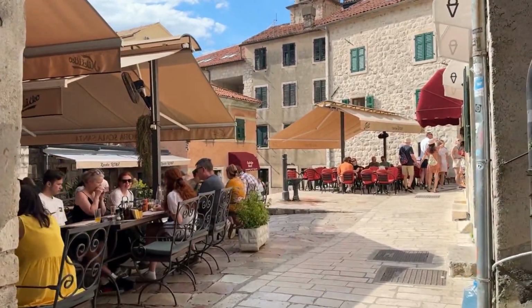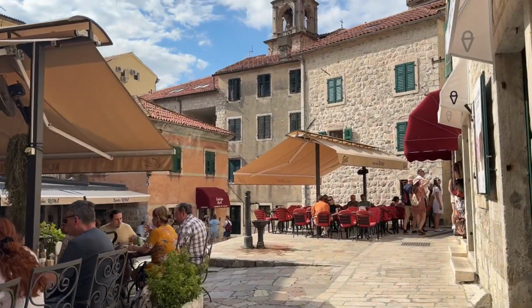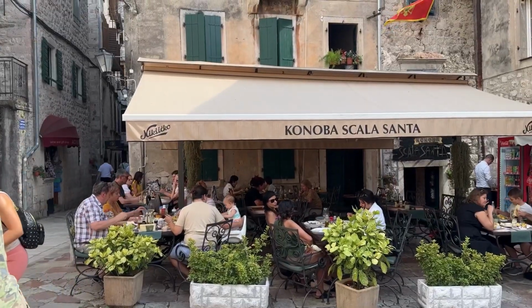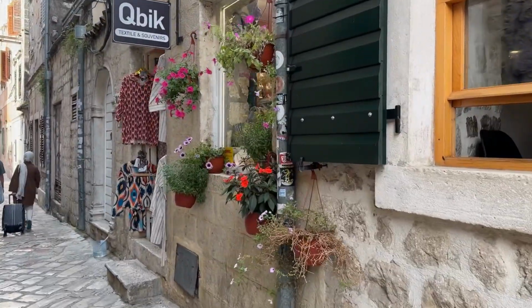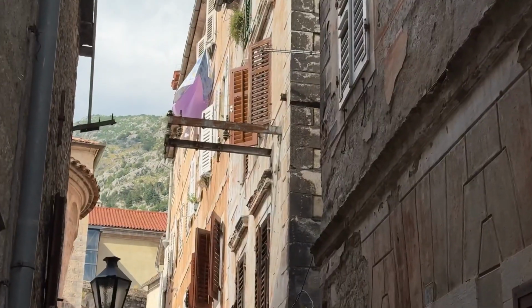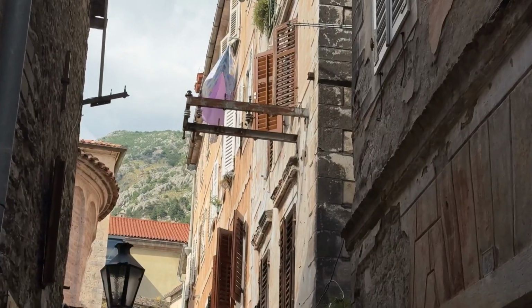But you should know that it is very expensive to live in Kotor. The worst room costs around 50 euros a day, and it is quite expensive even for the Europeans.